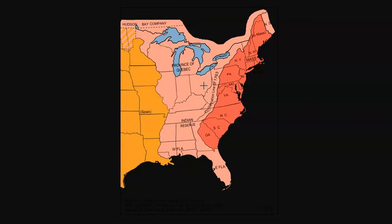Now, the British had a big problem. They had spent a huge amount of money on that French and Indian War. They were deeply in debt. The last thing they needed was another expensive war. So even though they won, even though they got all that land, they didn't want the colonists ticking off the Indians again, at least for a while.